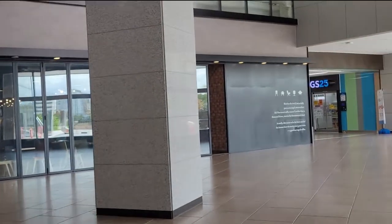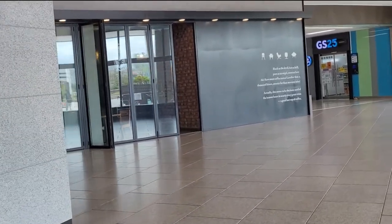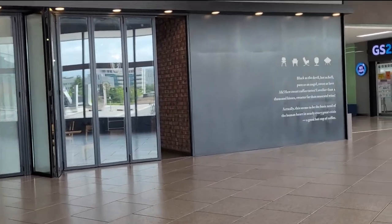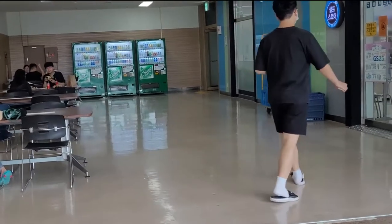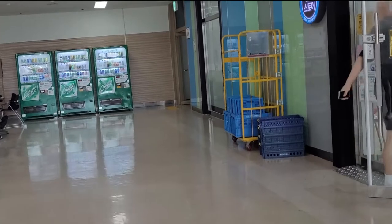Here's also a convenience store. So guys, basically you can just live here. You don't have to go home. You can sleep here, you can study here. You can get some food here. It's a self-service convenience store. There is no real person. You can just buy for yourself.